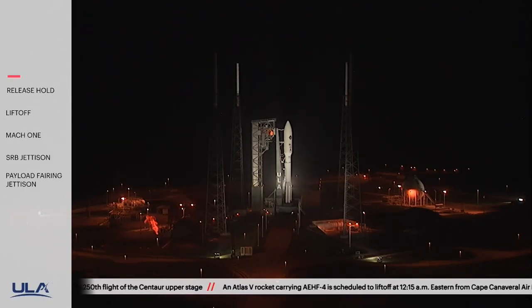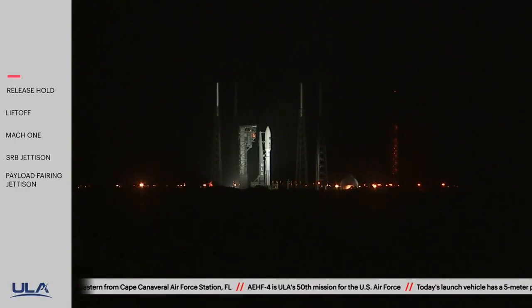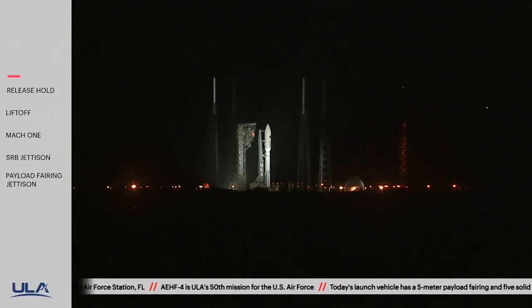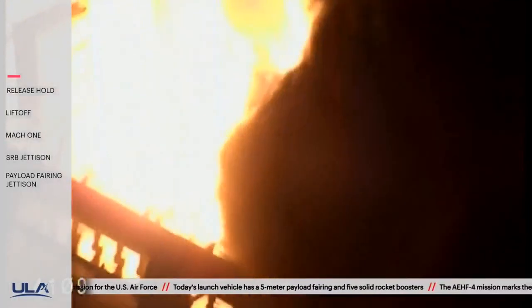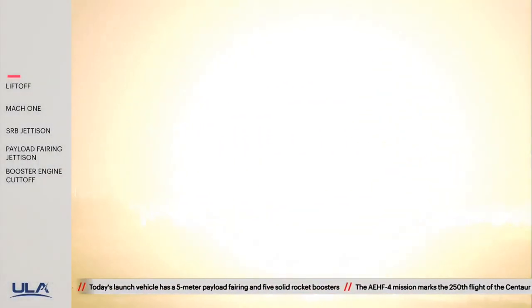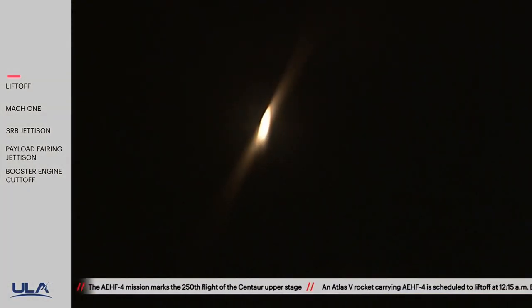T-minus 10, 9, 8, 7, 6, 5, 4, 3. We have ignition, 2, 1, and liftoff of the AEHF-4 mission carried by a United Launch Alliance Atlas V rocket for the United States Air Force.